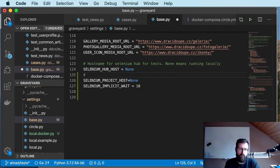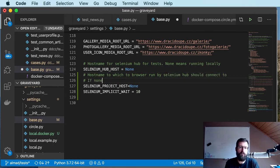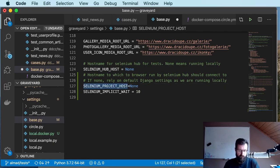So, host name to which the browser run by Selenium hub should connect to. If none, rely on default Django settings as we are running locally. So this will leave at none for what we're doing here.